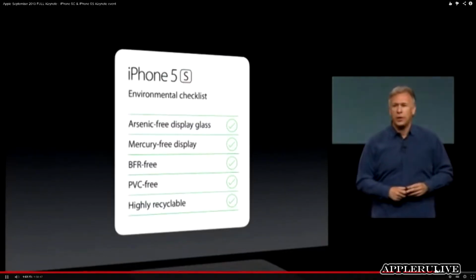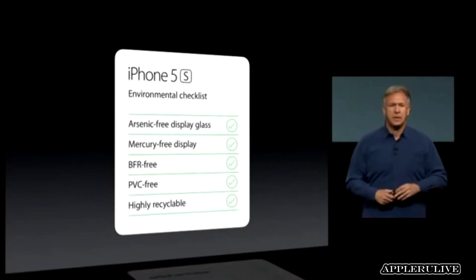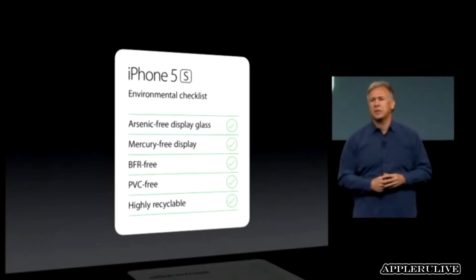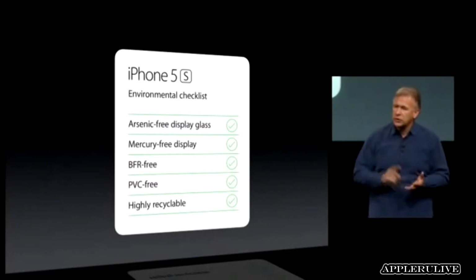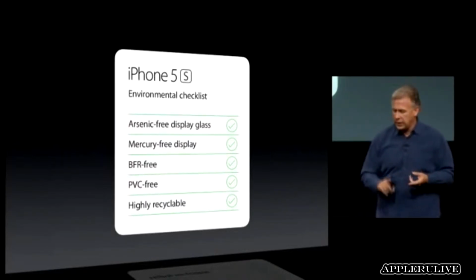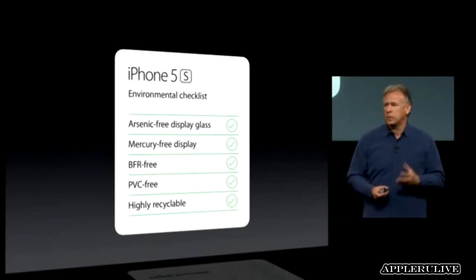Like all of our products, it's really important that we design iPhone 5S to be environmentally friendly. Others don't talk about this, but we're going to continue to because it matters so much. Arsenic-free display glass, mercury-free display, BFR-free, PVC-free, and highly recyclable with its high-grade aluminum and glass.